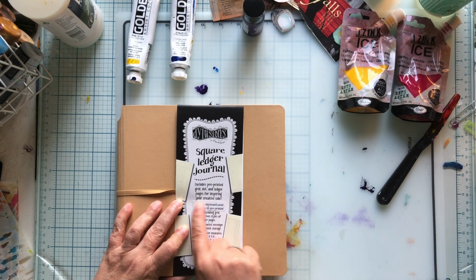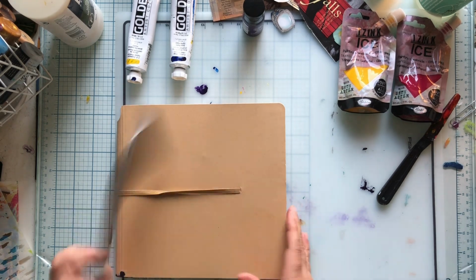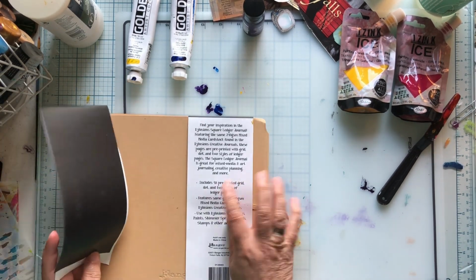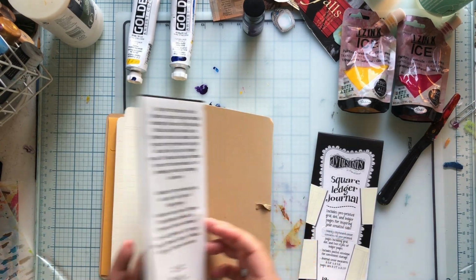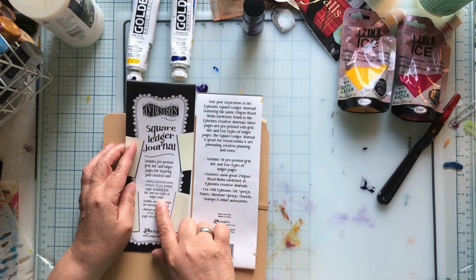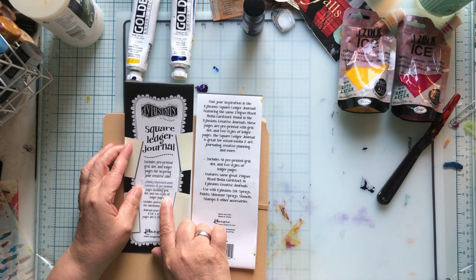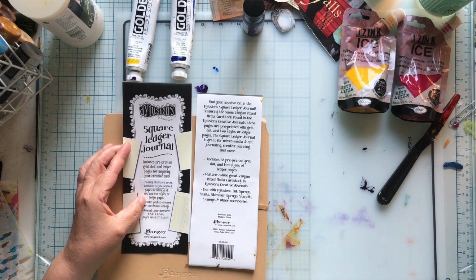Oh, somebody put the wrong amount of pages in. But they had it right on the back. So I think somebody just messed something up and then they had to go in and do it. So let's read what it says. Pre-printed grid, dots, and ledger pages. Sturdy chipboard cover contains 48 pre-printed pages, including grid dot, 2 styles, pocket envelope.